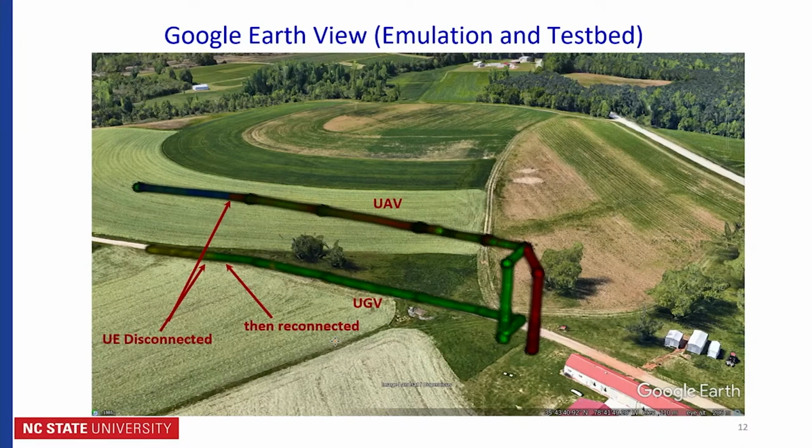And this shows an example of what I just described. So here we have one UAV, one UGV. Initially, this was developed in the cloud. You develop the software. The drone goes up, goes in a straight line, comes back and lands. Same for the UGV. And after some point, you lose connectivity. So you observe this first in the emulation environment. Then you take the same software to the testbed, and you do the actual experiment in Lake Wheeler.